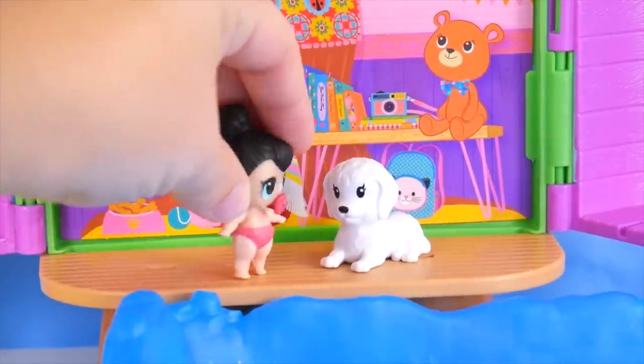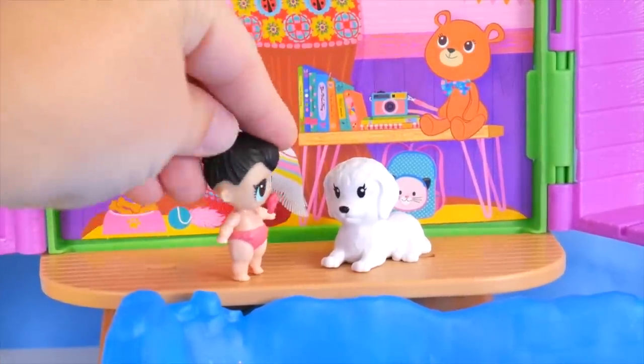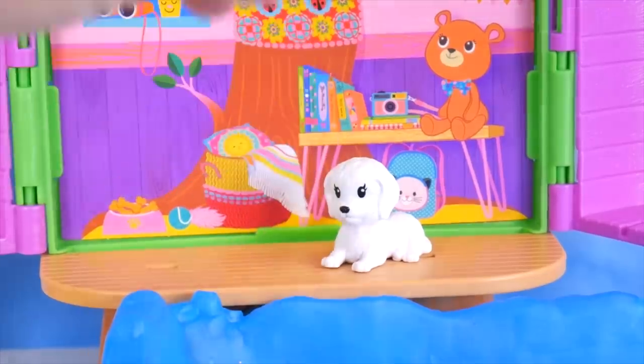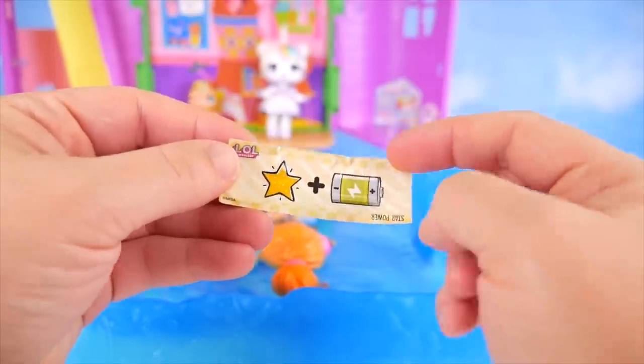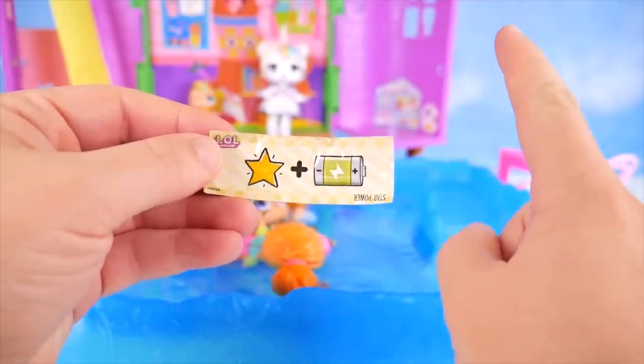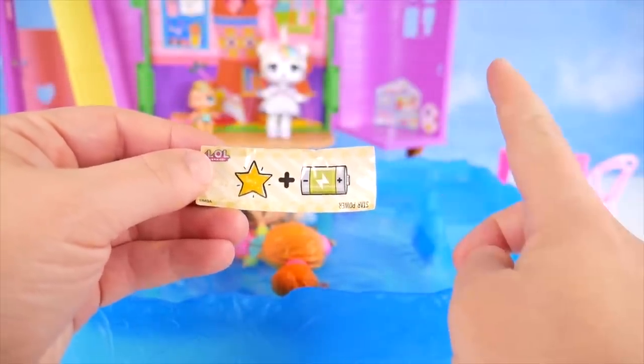Hi, little pup. Are you okay? Ruff, ruff. All right, I'm going to go swimming. Woo! Ruff, ruff. You're coming too? Ruff. This clue means we can either get Angel, Unicorn, or Pharaoh Babe. Who do you think it will be?